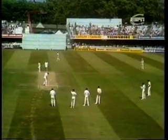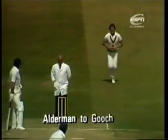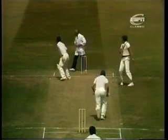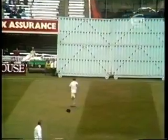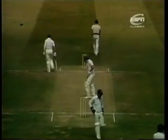Jeff Boycott off the mark. Oh, off the middle, and beautifully straight. Four excellent runs to Graham Gooch. And this is how he started the first innings of the 60 partnership with Jeff Boycott. Graham Gooch was responsible for 44.